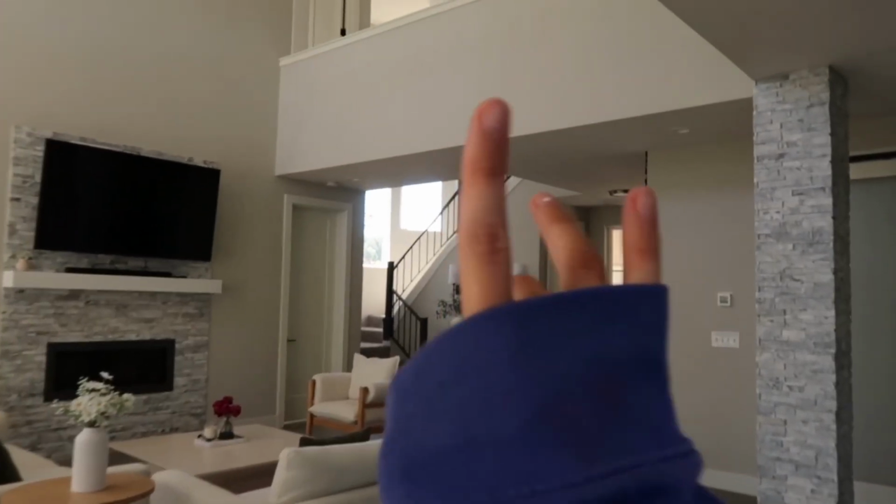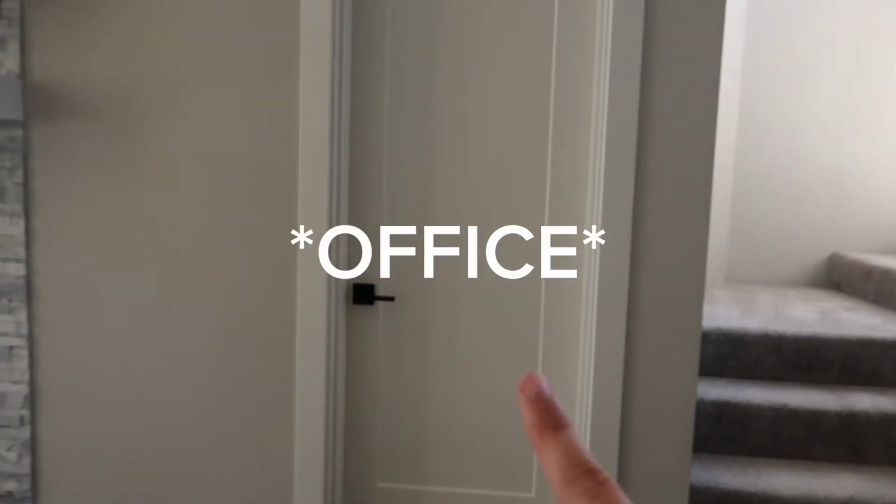Now we are going upstairs. This is my closet, but it is a mess. I will show you guys, but I promise it's only this messy right now because it has all of our engagement party decor in it.